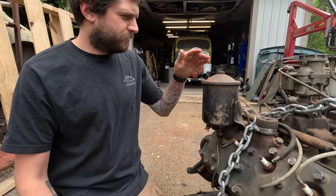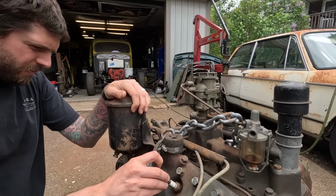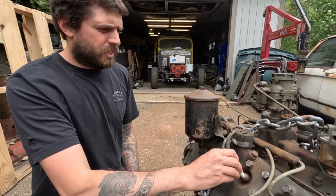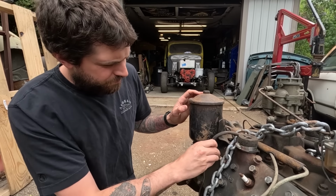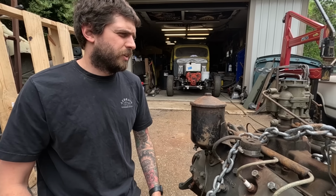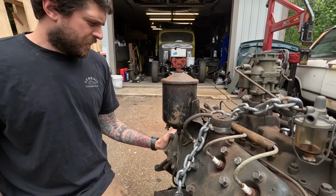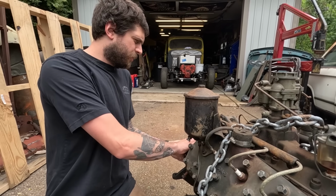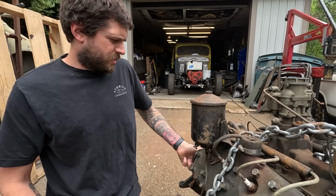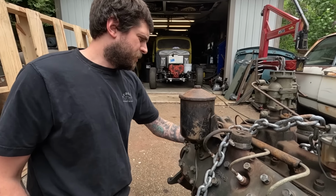We'll see. I'm gonna throw all my stuff from the Roadster pickup onto this one, like the distributor, plugs, wires, all that stuff, so I'll have the good stuff. I'm not sure if I want to use the heads or not. I'm undecided there.